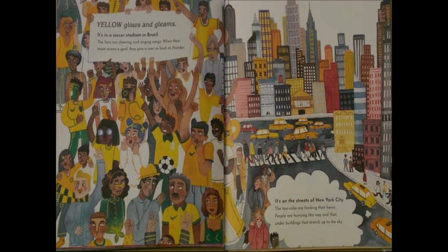Yellow glows and gleams. It's in a soccer stadium in Brazil. Look at all those people enjoying the game. It's on the streets of New York City. The taxi cabs are honking their horns. People are hurrying this way and that under buildings that stretch high up into the sky. There are very tall buildings. Look how tiny the people look.